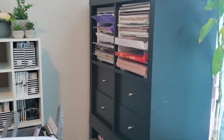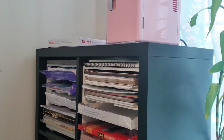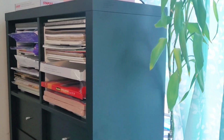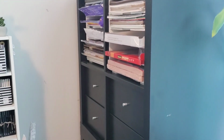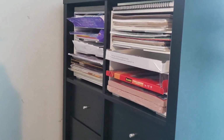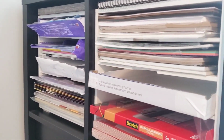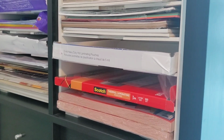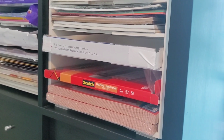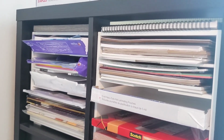So let's start with what's on it. This top one, I believe, is the newer version, which is the Kallax, as I said, and the bottom one is an Expedit. I don't have anything in the drawers. I have done a major purge. So here I just keep all of my papers. I use my Cricut, so I just have laminating sheets, 3 mil and the 5, and all of my papers there. And then up here, I just have my mini fridge where I keep my water.